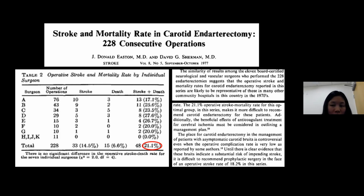At this time, many neurologists began to treat their patients medically and avoided recommending surgery. And because of this, that is what then led to all these randomized trials like NASCET, ECST, ACAS, ACST, to look at whether CEA or best medical management was better.